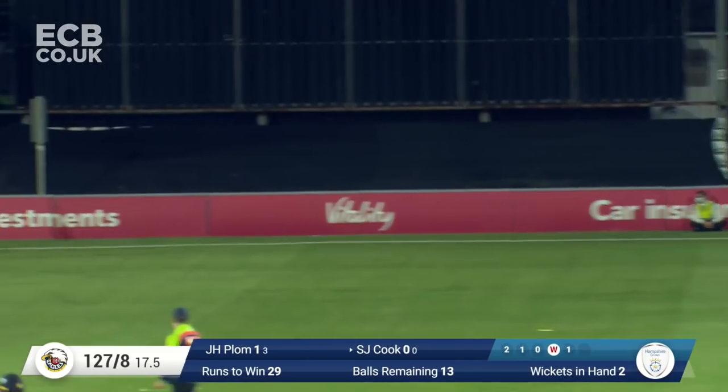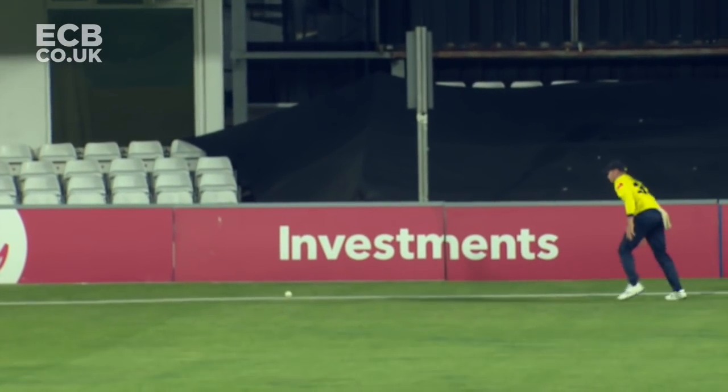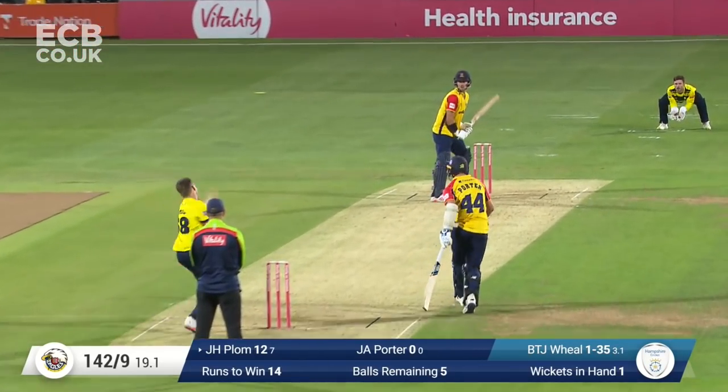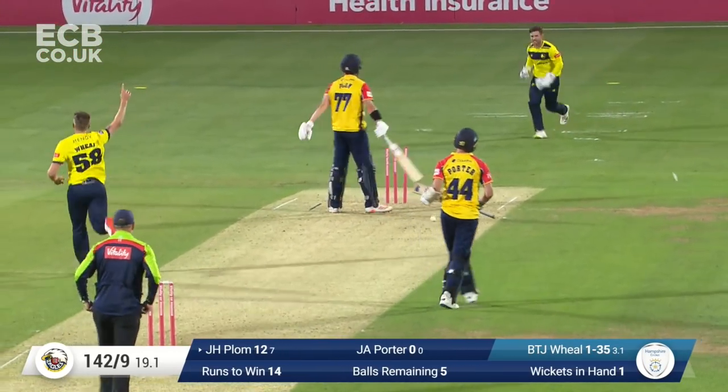Well, there's six of them. Oh, that's a good strike from Jack Plom. Wheel to Plom. He's gone, and the match is gone.